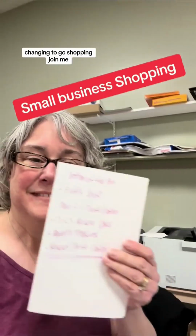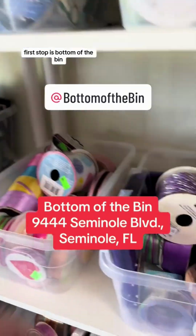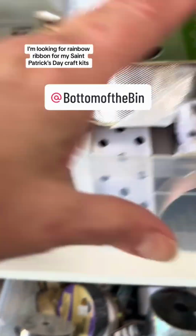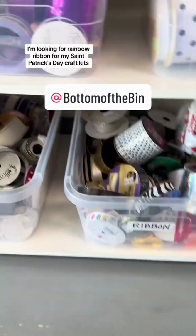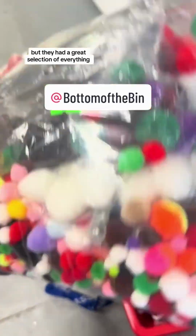Changing to go shopping. Join me. I've got my list of stores and monthly kit themes. First stop is Bottom of the Bin. I'm looking for rainbow ribbon for my St. Patrick's Day craft kits. Unfortunately, they didn't have any, but they had a great selection of everything.